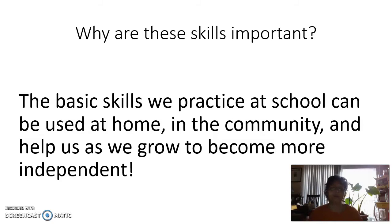So why are these skills important? The basic skills that we practiced at school, such as sharing, staying within our space, keeping our hands to ourselves, matching, identifying groups, tracing, all of these things can be practiced at home. We can use these skills in the community as we get older and grow and try to become more independent as adults. So everything that we do at school, we can build upon as the student gets older and help them grow into the amazing adults that we know they can be.